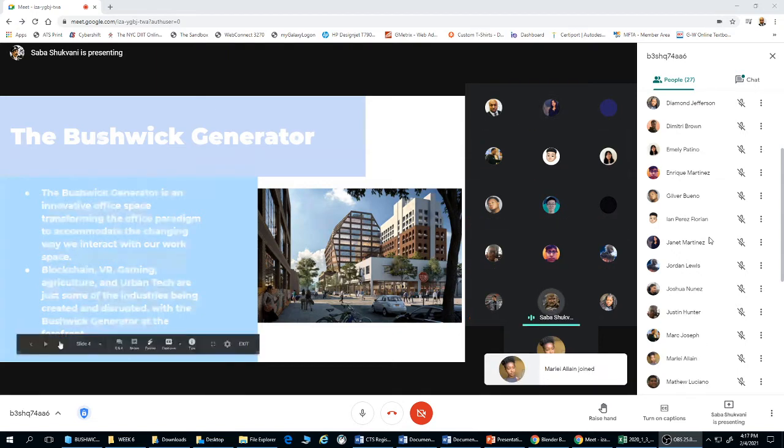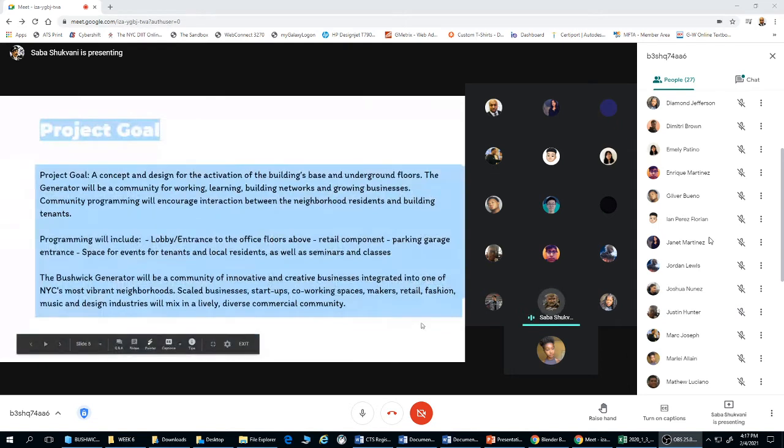Project goals. So basically the project goal is to create a community of innovative and creative businesses and startups and makers, retail, fashion, music, and design industries, to mix them in a lively, diverse commercial community. We are designing a lobby entrance to the office floors above, retail component, parking garage entrance, space for events for tenants and local residents, as well as seminars and classes.